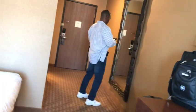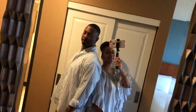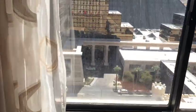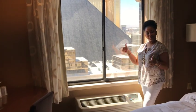All right, so that's it for now. We're about to hit the strip. That's hubby right there. But that is the tour of the Excalibur room, the Royal Tower. Got on our blue and white. So that's the outfit up today. We're about to hit the strip. Can't wait to see this view later on tonight. Now we're going to take you outside and show you some daytime views from both days.